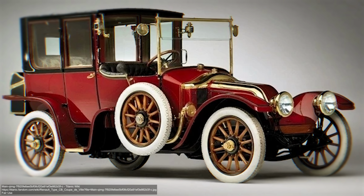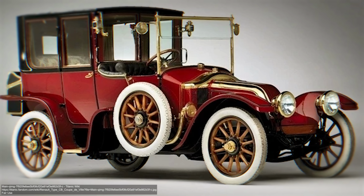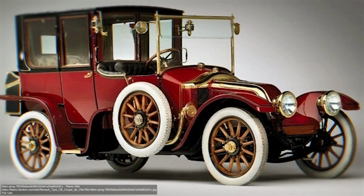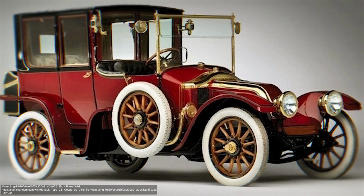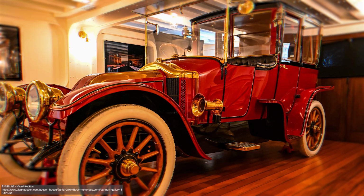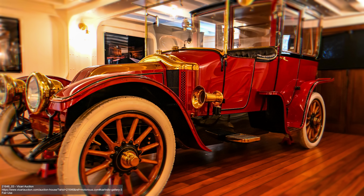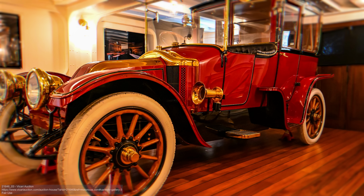Also on board Titanic was a rather famous Renault Type CB Coupe de Ville, owned by fellow first-class passenger William Carter. This thing almost doesn't need an introduction because, of course, it played a rather prominent role in James Cameron's film Titanic, although it's thought that the actual vehicle was boxed in a container in real life for safe travel across the ocean. Although Carter and his family were all fortunate to survive the sinking, the Renault was lost, never to be seen again, although Cameron did try looking for it in 2001.